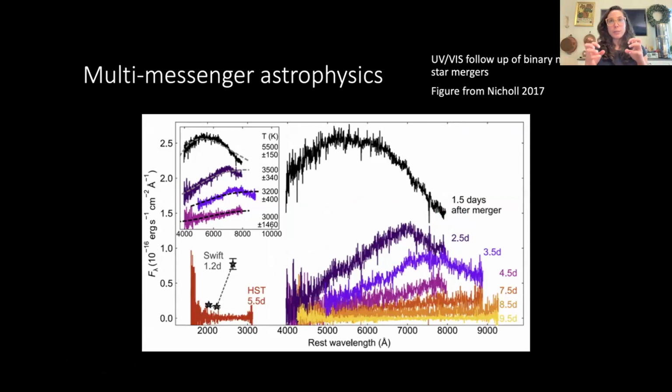A neutron star is basically the dead core of a really massive star. Neutron stars are basically giant balls of neutrons, held up by the same force that keeps a nucleus together, but they can only be up to a certain mass. If they get higher than that, they can't hold themselves up and they collapse and there's a huge explosion. So if two of them merge and hit each other, there's a really huge explosion.